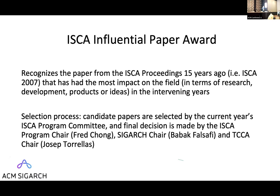And the way it was selected was that candidate papers from ISCA 2007 were selected by the ISCA Program Committee, and the final decision was made by myself, the SIGARCH Chair Bhavik, and the TCCA Chair Sim.